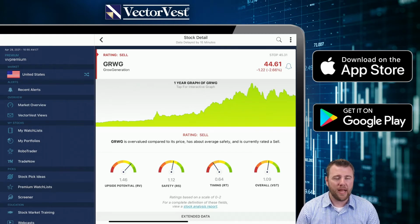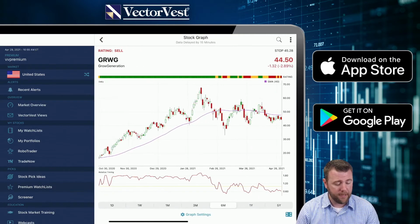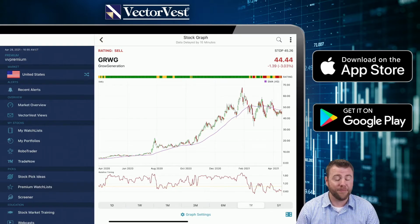So this is a good time to potentially start prepping ourselves, getting a shopping list ready of some good opportunities that we could actually jump on board with once we start to see some signs that these stocks are reversing or starting to head higher. So speaking of that, let's go take a look at the graph of this. So we tap on it here. Right now I'm on a 6-month graph. And one thing that really stands out is a lot of consolidation here on Grow Generation. If we zoom out to a 1 year, we can see it even clearer.